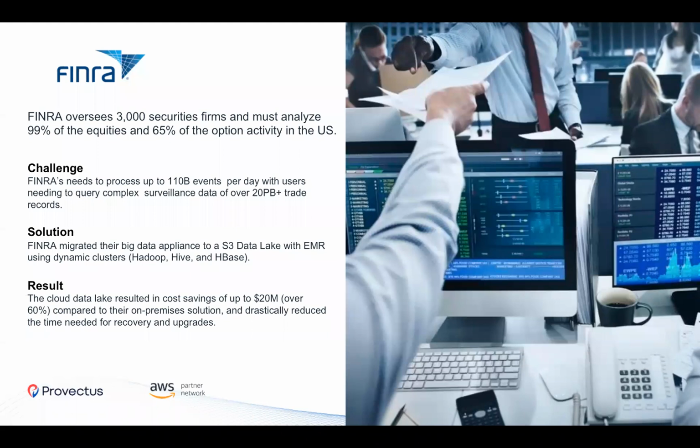So FINRA needs to process up to 110 billion events per day. These are complex events, with users needing to query complex surveillance data of over 20 petabytes of trade records, which is a huge amount of data. That said, these solutions are not only for huge amounts of data. Even if your data is relatively smaller today, these are workable solutions. So work with us to talk about what your needs are, and we'll provide you the right solution, because we have invested a lot in AWS and Amazon competencies, and we have helped many customers over the years. We currently have over 50 active customers.